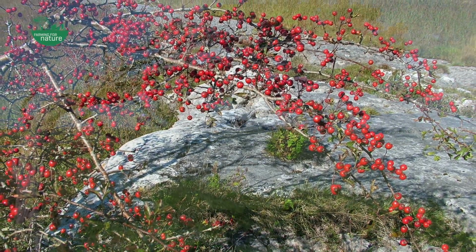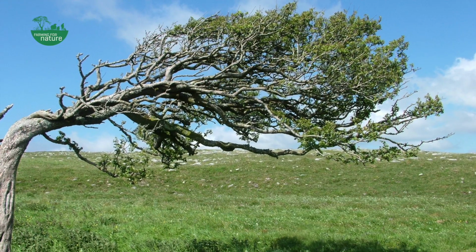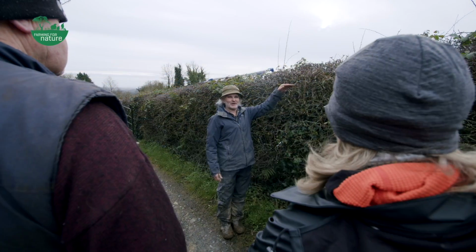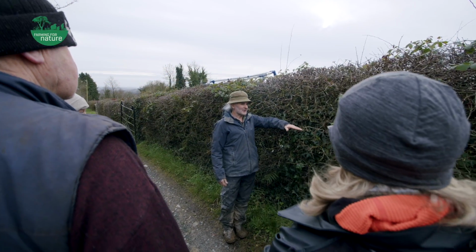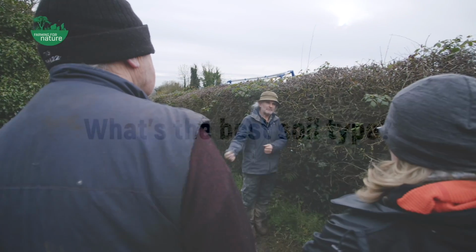So it can be a standalone specimen as a bush in a garden or in a field or wherever. But what we'll be dealing with today is a hedge, as a stock-proof barrier, and also for biodiversity.